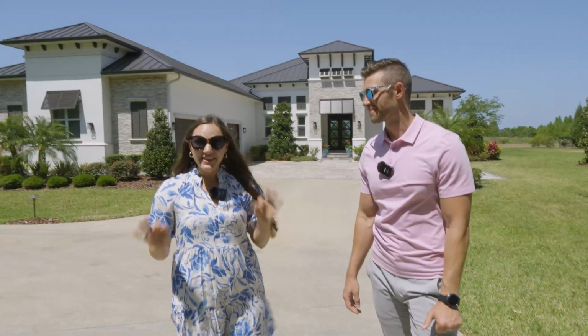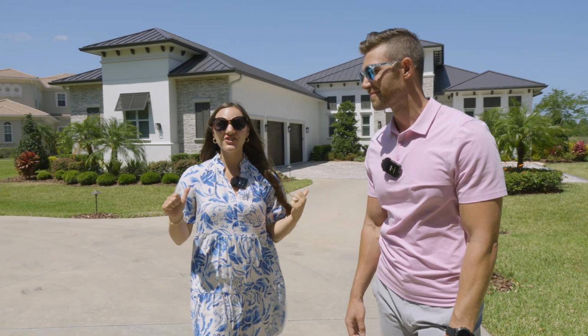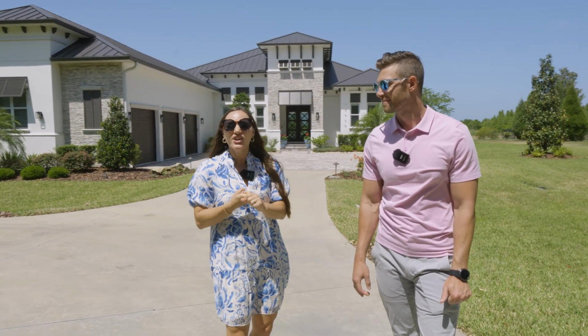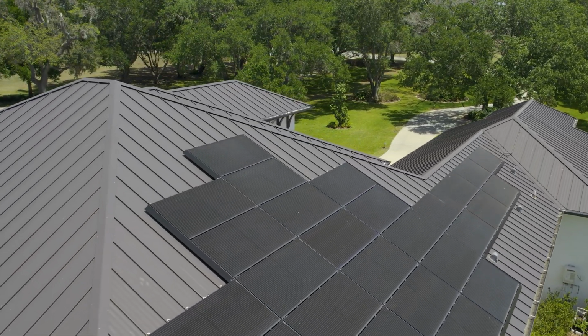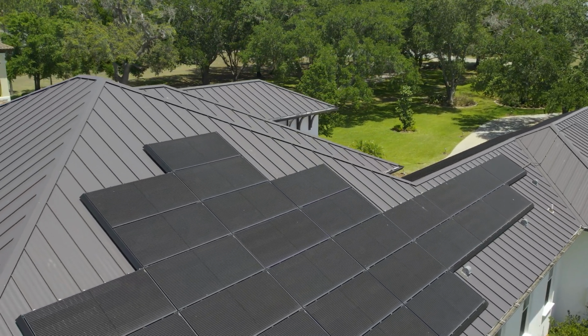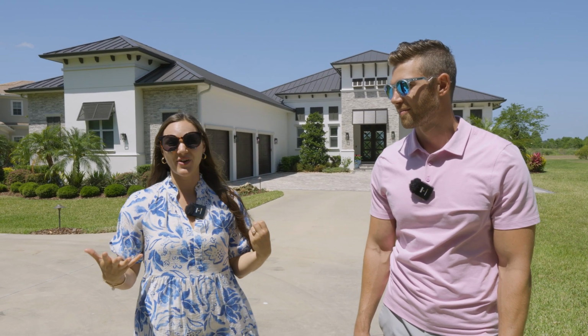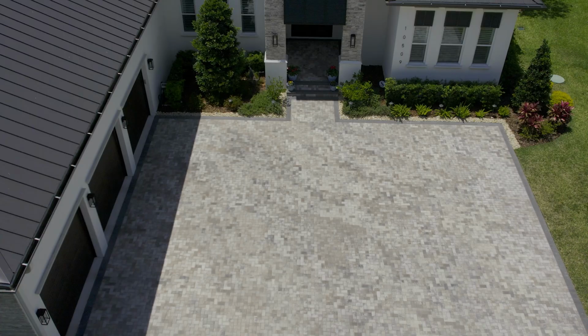So one of my favorite things about this house is the exterior. We actually saw this home being built and I loved it back then. Like the Bahama shutters, the metal roof, it's very my vibe. The other great thing about this home is that it was only built in 2021. So it's still brand new, still very trendy style. Let's check out the inside.